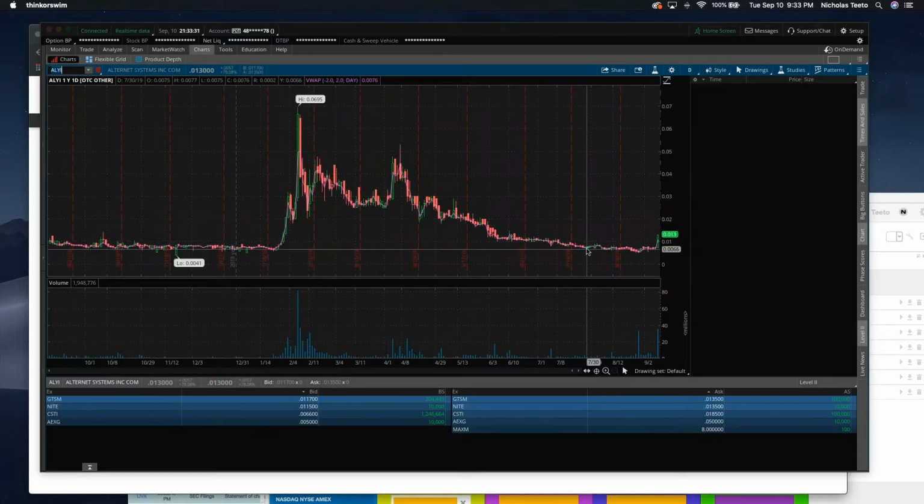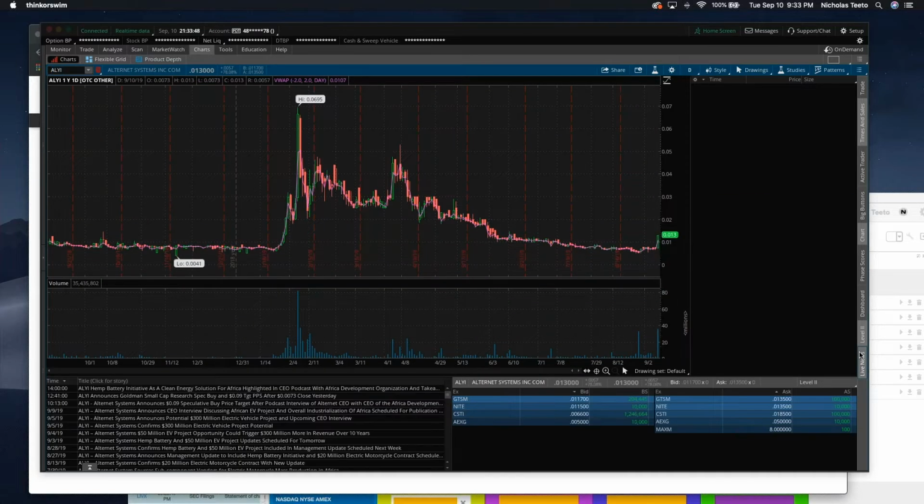Alright, so if I start the 1 year, this is looking like a clean first green day. And you can see this from a mile away. That first green day is when the chart is completely beat up and it's finally getting its first green pop. It has the volume candle. This also has news. They came out with pump news, and it's holding its gains throughout the day.